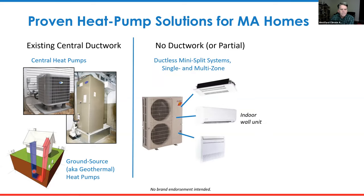If you don't have ductwork, don't worry. If you're using hydronic heating or baseboard electric, there are ductless mini split systems. They can be single or multi-zone. Single zone simply means one outdoor unit mated with one indoor. Multi-zone means there's one outdoor unit mated with multiple indoor units. Now, the big difference that the ductless systems bring here is that they just need a couple of small copper lines that run from the outdoor unit to each indoor unit. So you don't need any ductwork, just connect a couple of lines.